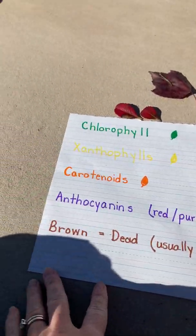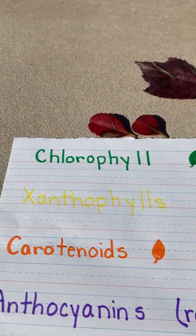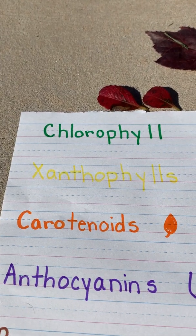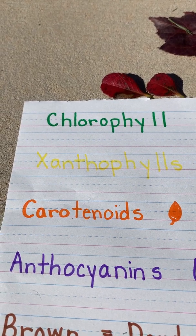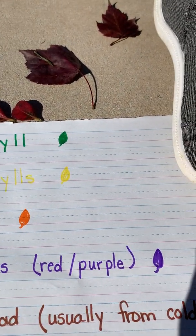Okay, so we've got xanthophylls. Xanthophylls are what give leaves their yellow color. Carotenoids give the orange color, and anthocyanins give the red and the purple colors.